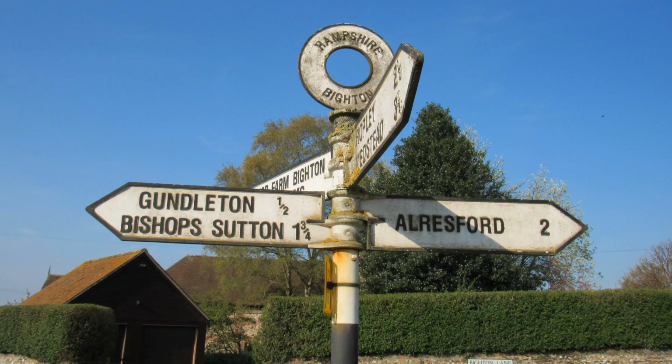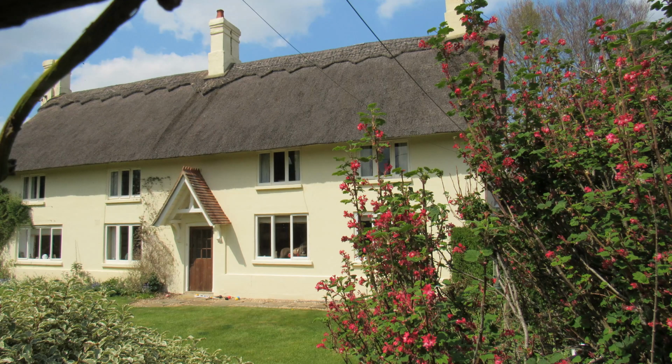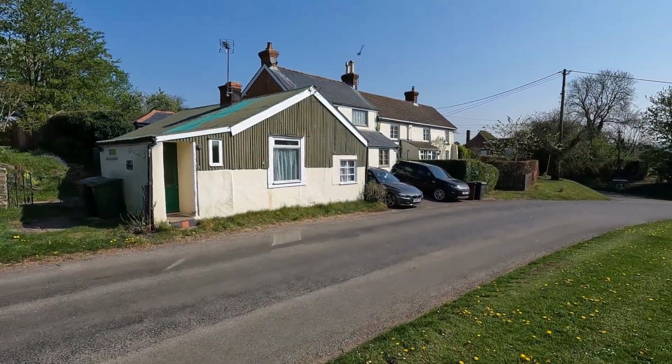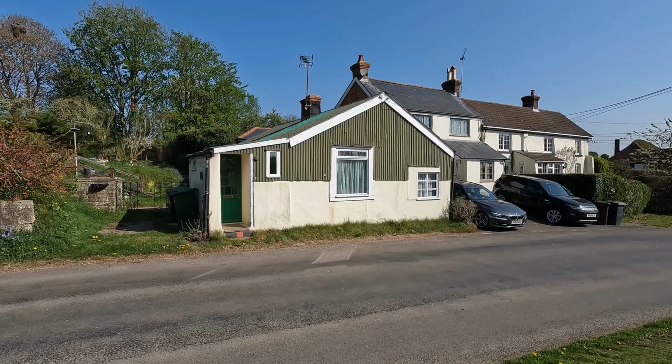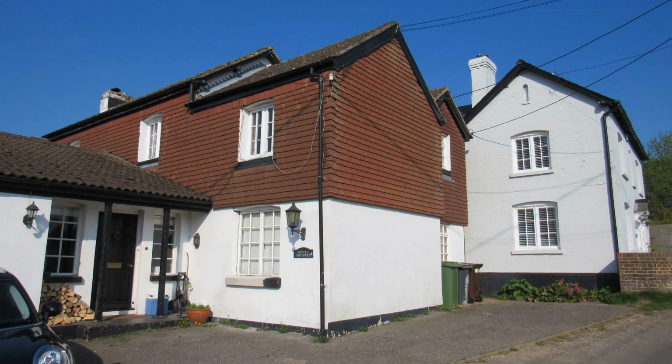Now, from Saxon times to around about the 18th century, the main road from Westminster to Winchester passed through the village. But in 1753, a Turnpike Act was passed and the main road was diverted to the south through Bishop Sutton. Well, just looking at a very old map of the area on the corner here, I think there was an old smithy located roughly here. And then just round the corner I see there's a building, the old post office.